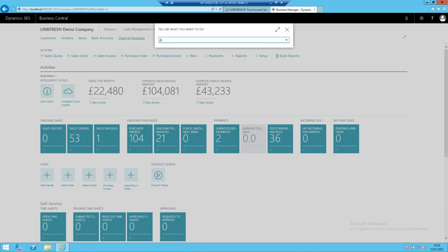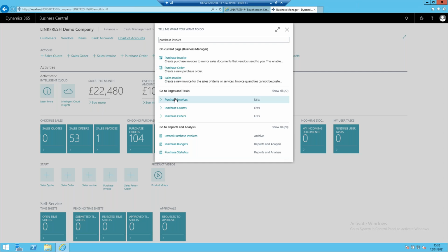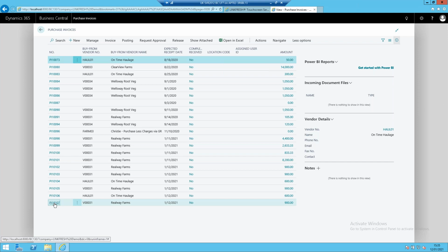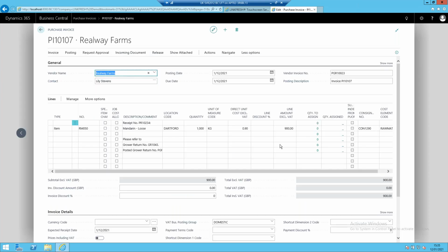If I go away and look at the list of purchase invoices that I've got on the system, we should see purchase invoice number 107. If I click on there, we should see here we've got consignment number 90 that we've been working on, grower return number 43. So, this will get passed through to accounts payable to make the payment.